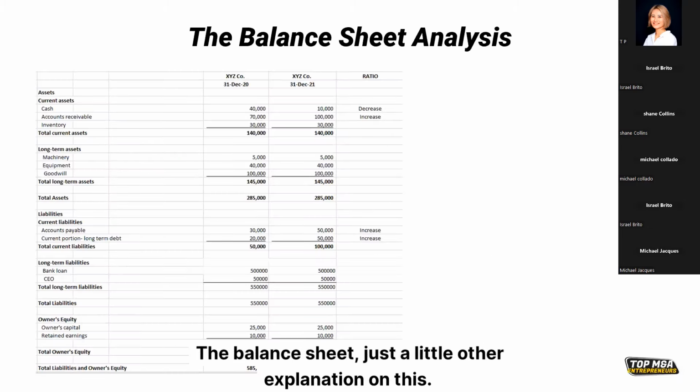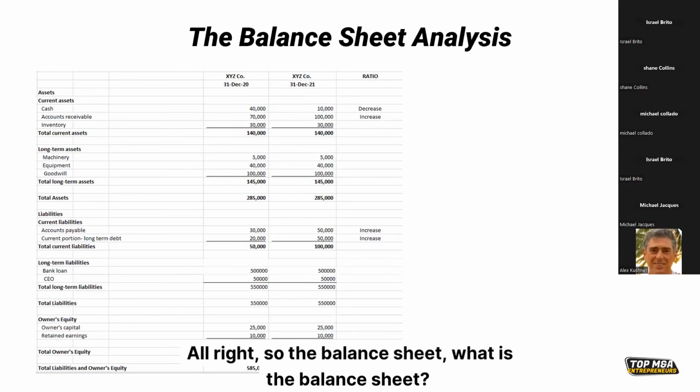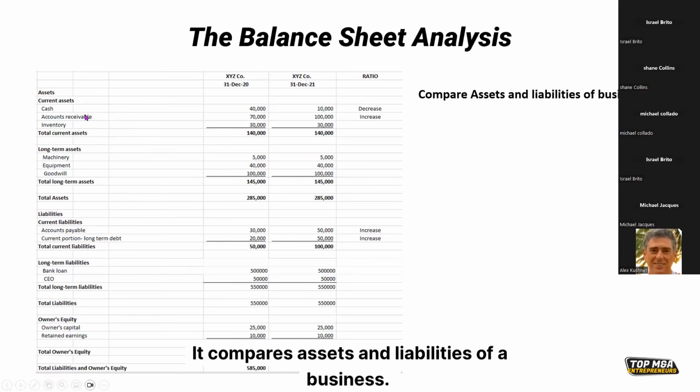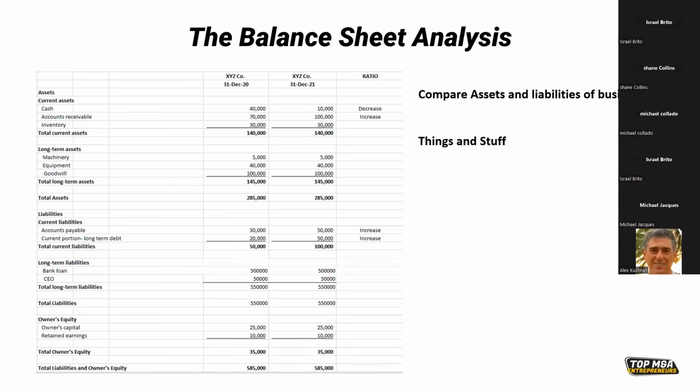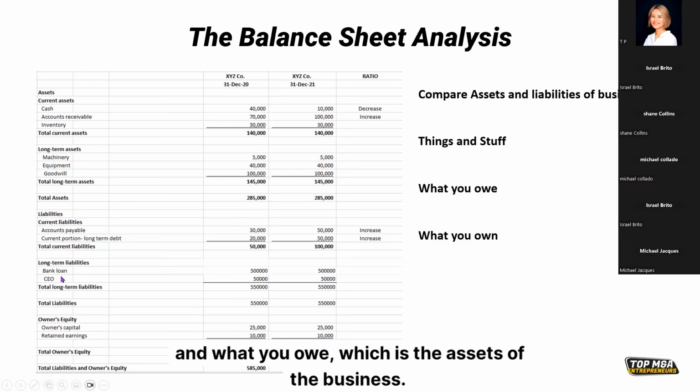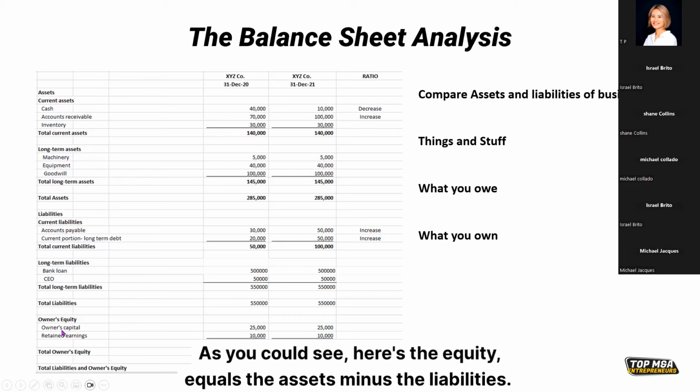The balance sheet, just a little explanation on this. All right, so the balance sheet. What is the balance sheet? When you ask for this, it compares assets and liabilities of a business. It's things and stuff, or assets, and it includes liabilities. That's what you owe, and what you own, which is the assets of the business. As you can see, here's the equity equals the assets minus the liabilities.